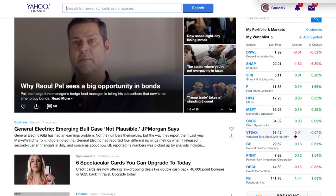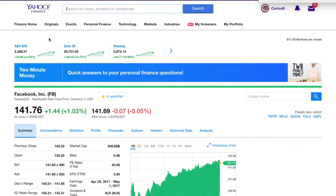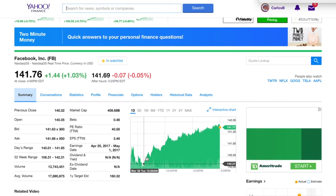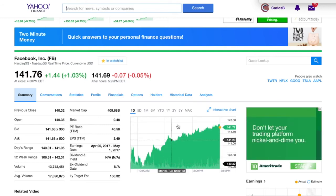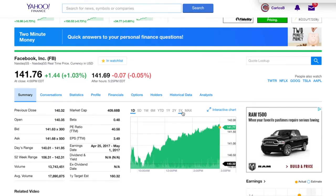So these are some of my stocks, and we can look at Facebook, for example, and you would click on Facebook, or you would put Facebook in the ticker symbol up here and click on it. And right here you can see pretty much how it's been trading with this interactive graph. When I buy stocks that I know I'm going to keep a long time, I usually look back till 2008 just to see how they acted during the stock market crash, and how did they recover, and are they progressing, or are they just kind of stagnant.